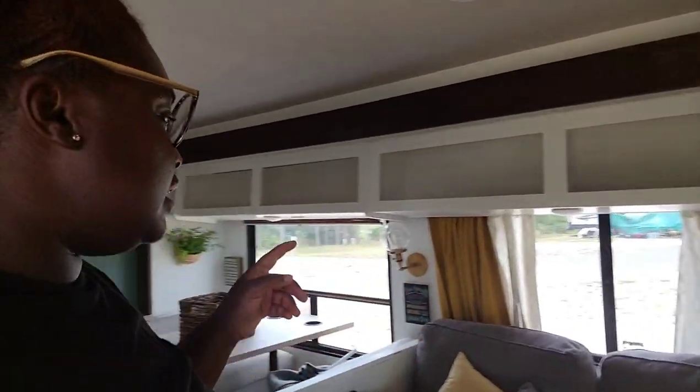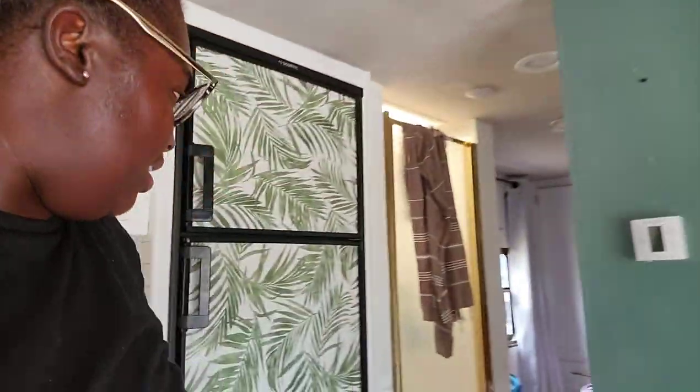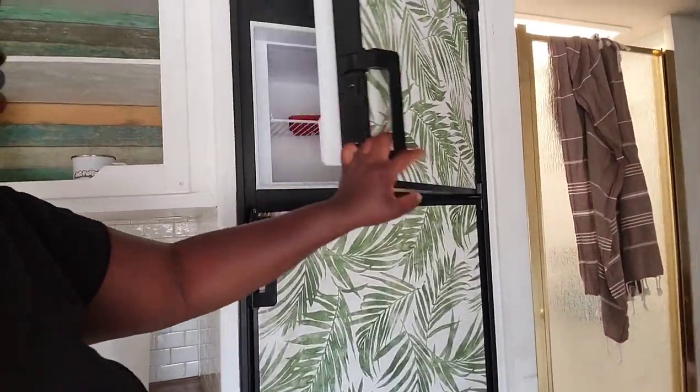We're selling it to the people who are buying it. We're going to leave all the bins that were up there. We're not taking them with us, they're gonna go back up here. But it looks so empty, everything's gone. The blinds are down, the freezer is empty. I can't believe it. I'm gonna miss this RV, I really am. This was like our first home, and it's gonna be quite a change, but I'm excited.